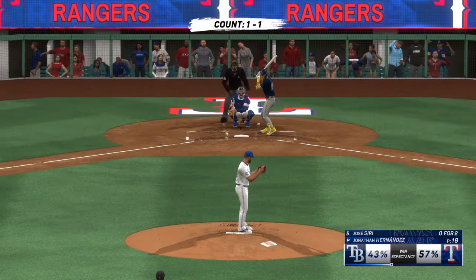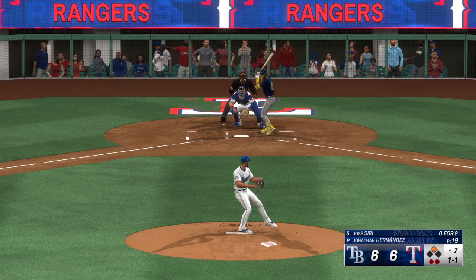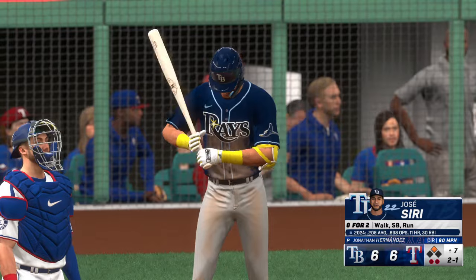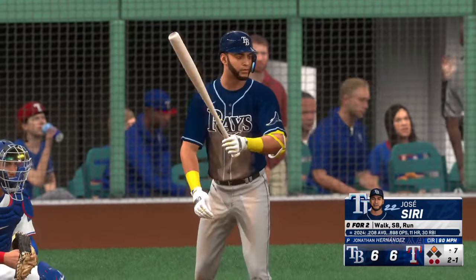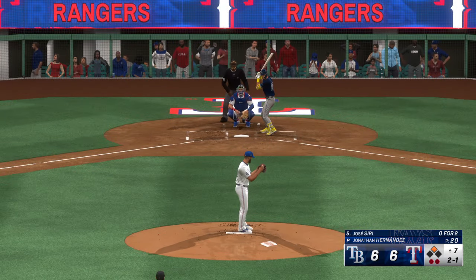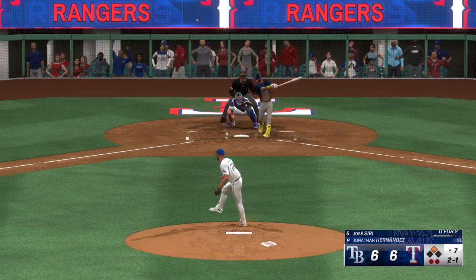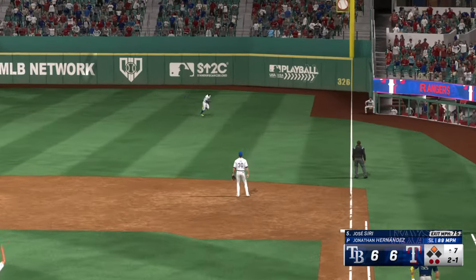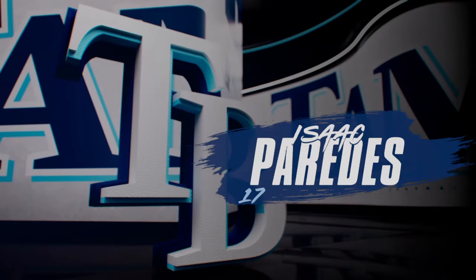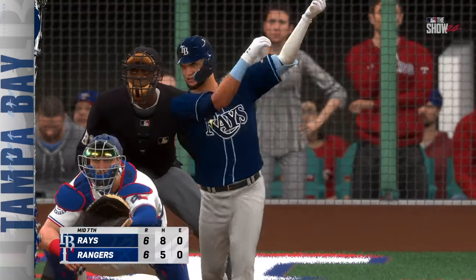Man at second here with two away. And now Jose Siri. Here's a 1-1. That's inside. Two balls, one strike. That one out to right. Garcia settles under it. He's got it, and that's the third out. But a run will score in the inning on this RBI double. And we're all even now at 6 apiece.